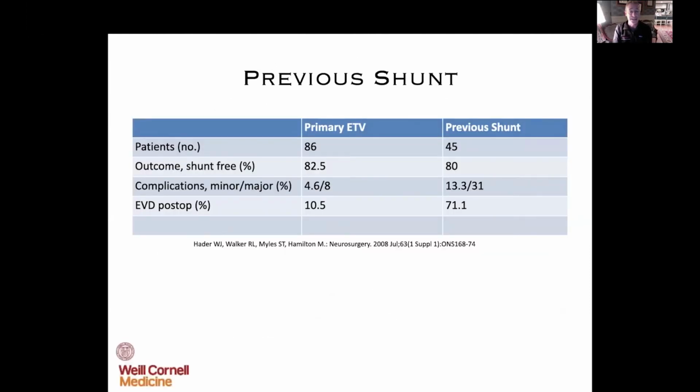One of the things in the ETV success score and in our intraoperative assessment tool was the presence or absence of a previous shunt. I think we all understand intuitively that the presence of a shunt creates lots of problems with the potential for an ETV working, but it certainly should not be a contraindication to going ahead and proposing an ETV in the proper clinical scenario.